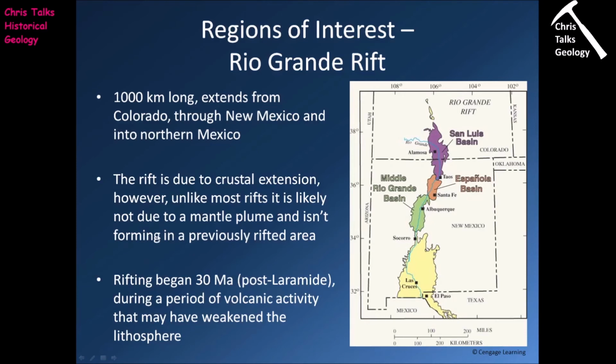So the rift is due to crustal extension. So this area here is being stretched, so the crust is being thinned, and this is leading to the formation of a rift valley. And it just so happens that because there's a pre-existing valley there, the Rio Grande River thought to itself, right, that's the easiest path to take, and so the Rio Grande River uses this Rio Grande Rift Valley because it's just there.